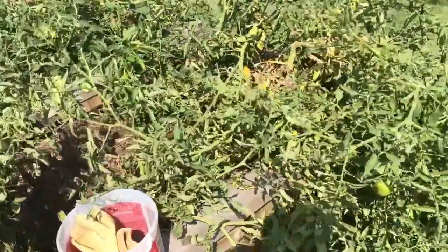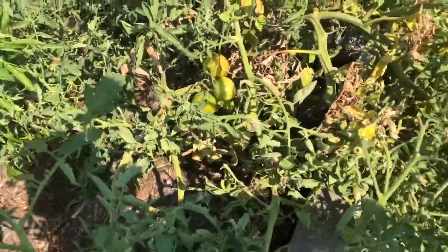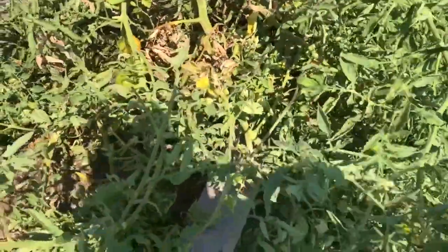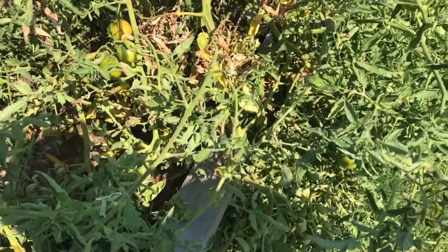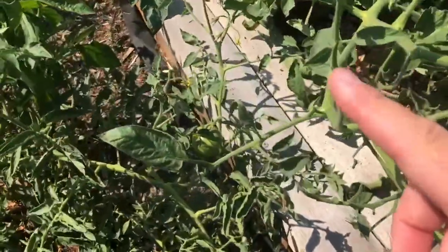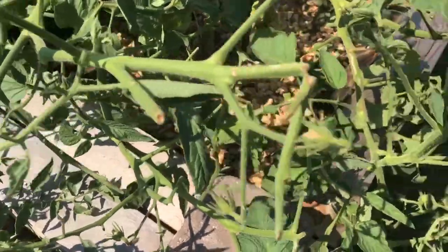They really like the super fantastic tomatoes. They've been burrowing holes through the tomatoes, eating the tomatoes more than the leaves. The hornworms tend to eat the leaves. Let me show you a little bit. They kind of do this type of damage right here. As you can see, they just eat and eat and eat.